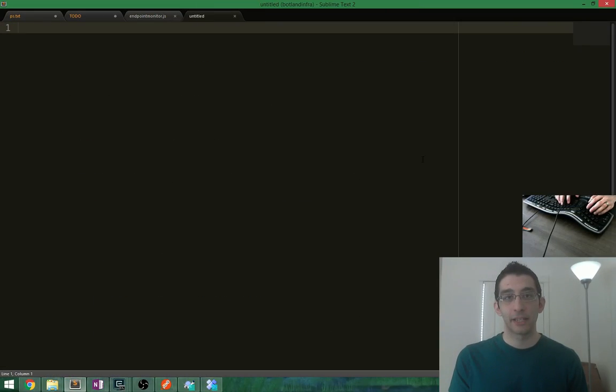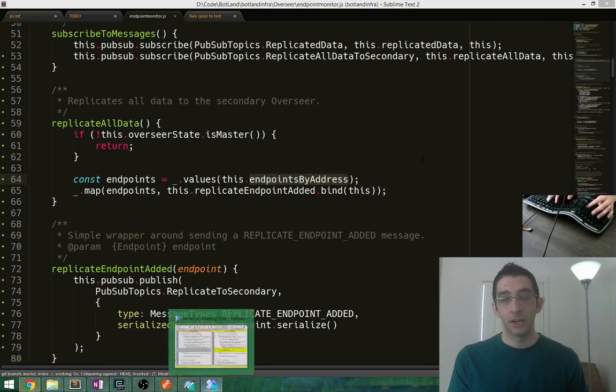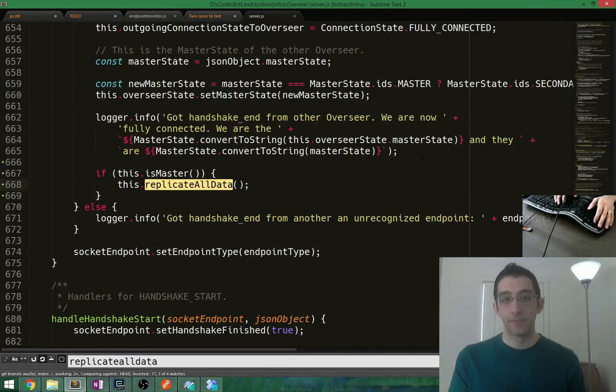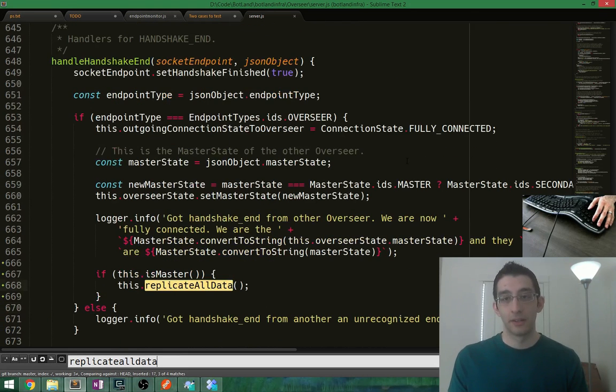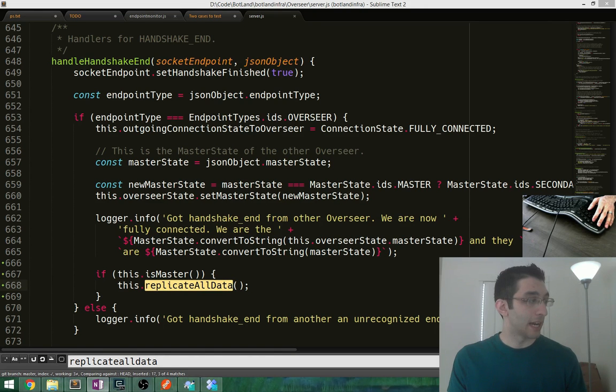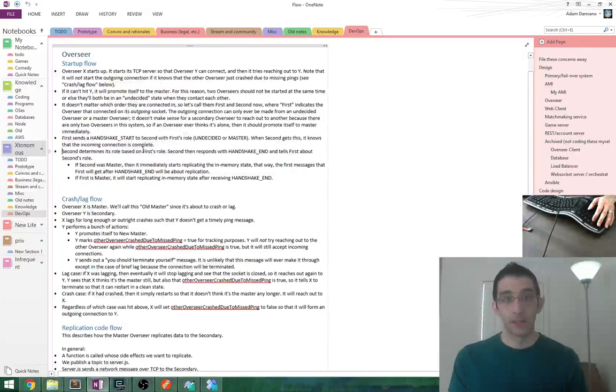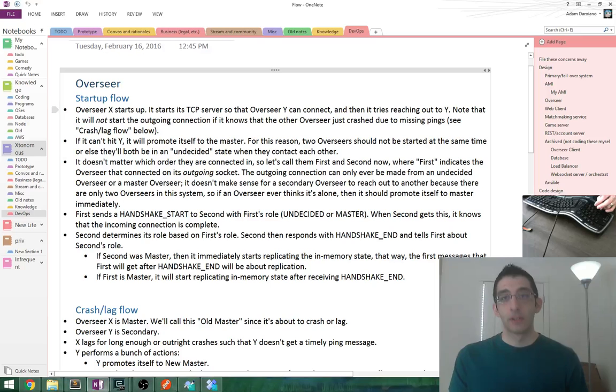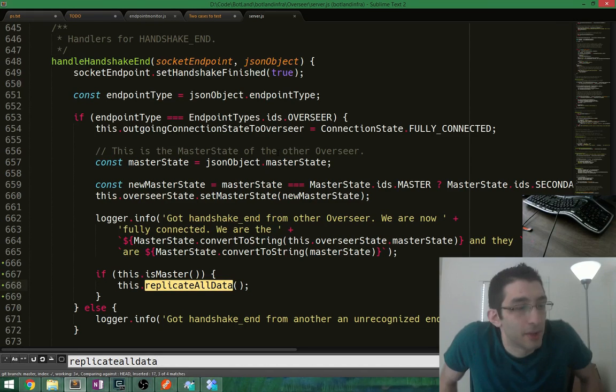So there are 2 cases I've got to test. Both of these come from server.js. Replicate all data. One is got handshake end from other overseer, so we're now fully connected. I gotta look at the flow for this to figure this out. So, it's just which one made the connection. I don't even know if I can set this up necessarily. They should converge on a flow though.